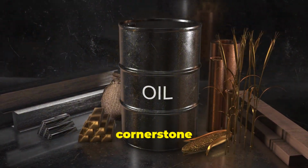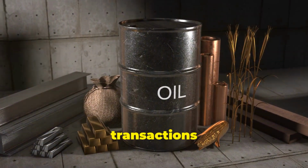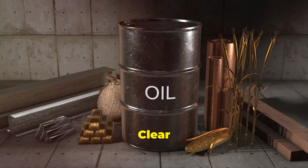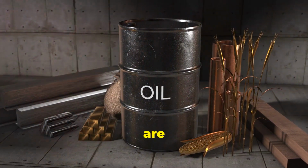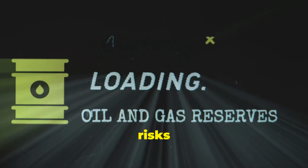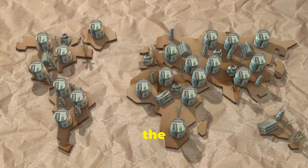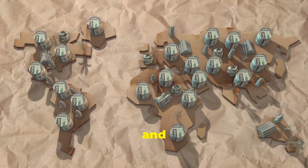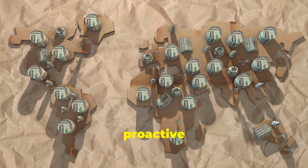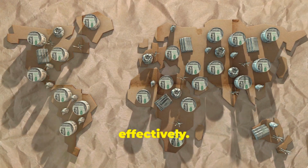Building trust is a cornerstone of successful business relationships, especially in the oil industry where transactions often involve significant sums of money and long-term commitments. Clear communication and reliable documentation are key to fostering this trust. Following this guide, sellers can mitigate risks and ensure efficient transactions. Risk management is an integral part of the oil trade, as market volatility and geopolitical uncertainties can pose significant challenges. By adopting proactive strategies, sellers can protect their interests and navigate the market more effectively.